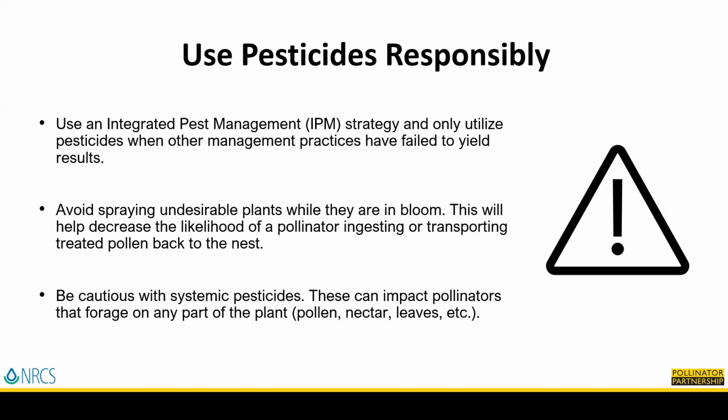And another thing to keep in mind, if you are purchasing a plant from maybe a hardware store or somewhere that's not a native plant nursery, always check the tag and confirm it is not treated with a systemic pesticide, as that pesticide will leach from the plant, go into the soil, and then an untreated plant can take up that chemical, and now you're going to have more plants treated.